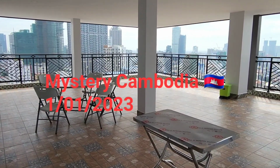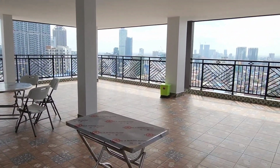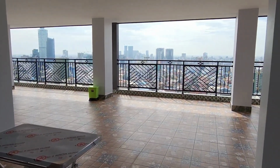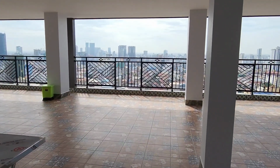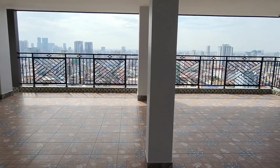Phnom Penh is really coming into the 21st century with their buildings, and it's becoming a huge city. At any one time there's between 1.5 and 2 million people living in Phnom Penh.